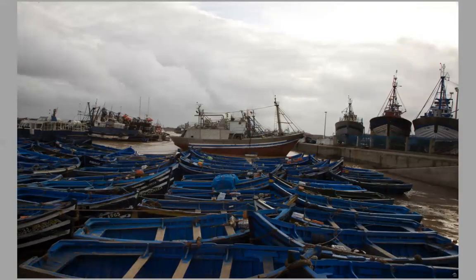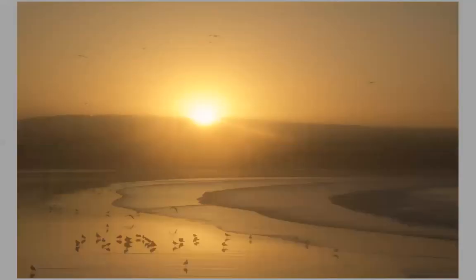And we're going to end up in the town of Essaouira. It's a fishing village on the west coast of Morocco. And I always photograph there early in the morning before the boats go out to catch the atmosphere of the place. And the sun rising just over the hill with all the birds enjoying the surf. Well, that's a brief overview of the slideshow that I would hopefully show you.